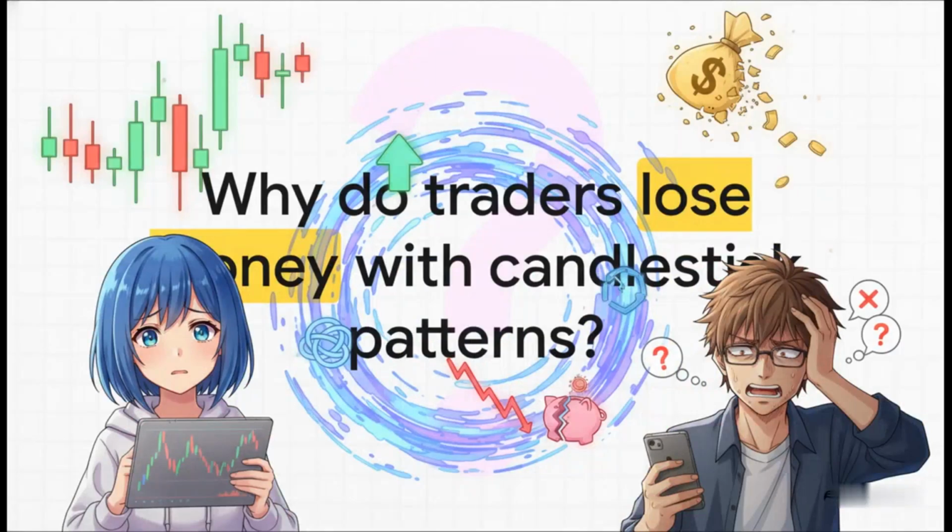The thing is, and this comes straight from the source material we're looking at from Wysetrade, it's not that the patterns are bad, it's that most of us are taught to use them completely wrong. And this leads to this painful cycle of getting your hopes up, getting confused, and, well, losing money. So let's really dig into the mechanics of this super common mistake.